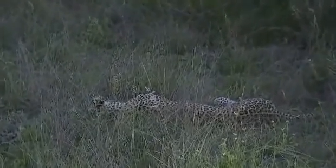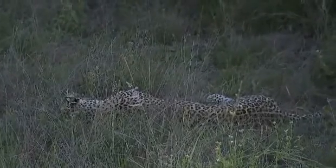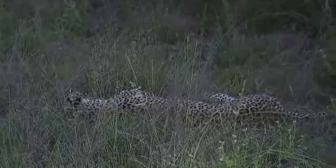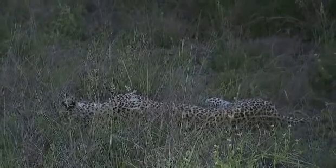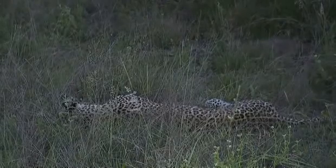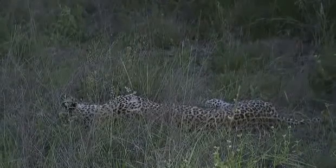Their speed is incredible, and also their strength, the fact that they can carry an impala, which is the same weight as them, sometimes even heavier, up a tree, dangling from their mouth. I mean, that in itself is a huge feat and a huge example to show how powerful and strong they are. But good question, Tide, and welcome on safari. I hope you're enjoying this afternoon.